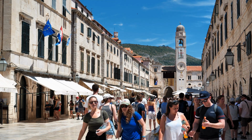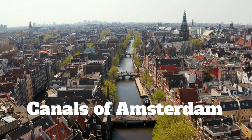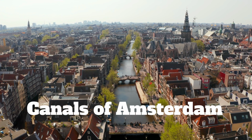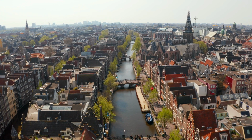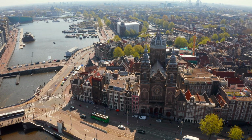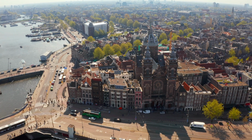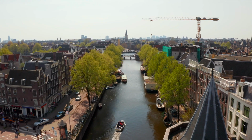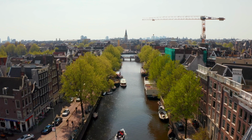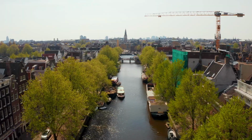Number 11. Canals of Amsterdam. Amsterdam's canals are well recognized. In fact, the Netherlands capital is surrounded by more than 100 kilometers of canals that form over 90 islands and require 1,500 bridges to cross. The city's rivers have earned Amsterdam the moniker Venice of the North.